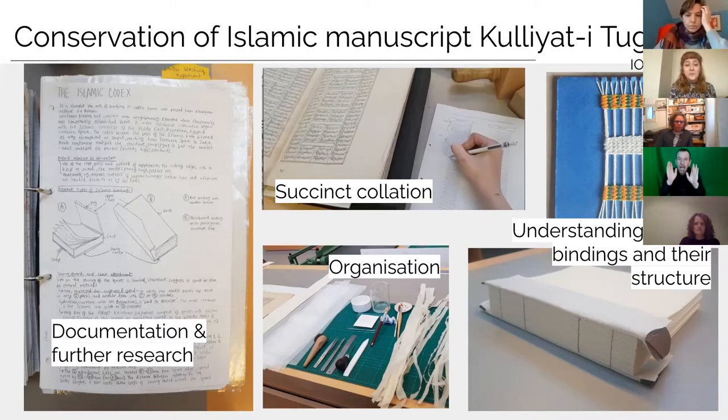board extension. For this project, I was able to create a model of the manuscript, shown here on the slide, to fully understand the mechanics of this binding. I also practiced Islamic end bands at home during lockdown to keep my hands busy.